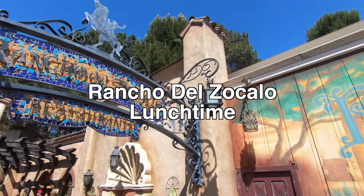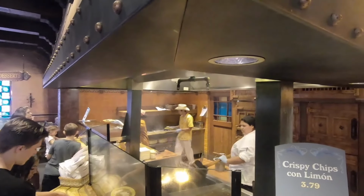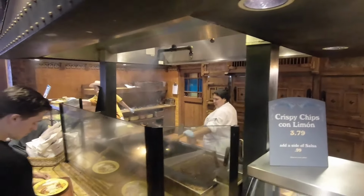We had lunch at Rancho del Zocalo, which has the huge burrito called the Zocalo, which is really cool. It's huge.